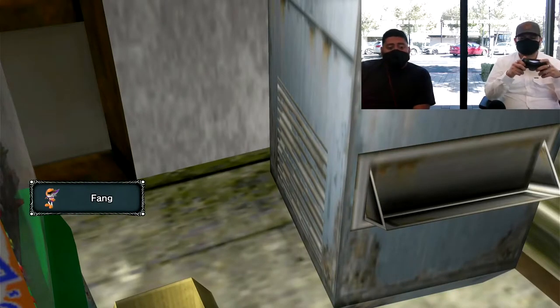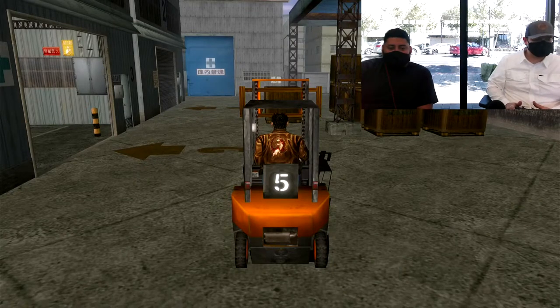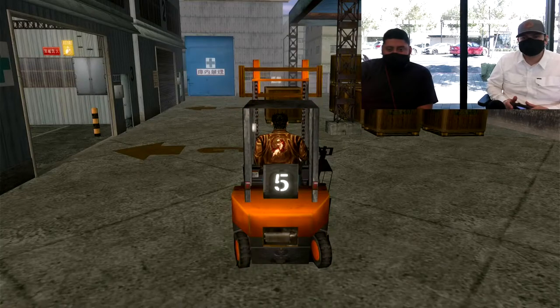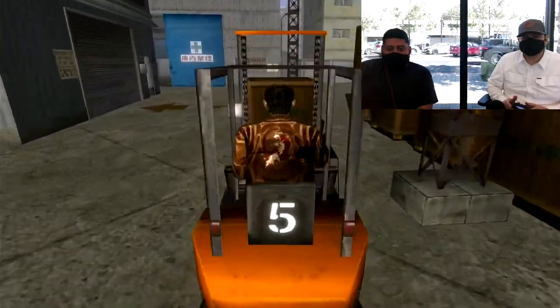I should say the name. Fang. All right. And so, I got a job as a forklift driver. Forklift driver number 5. At least I could raise and lower this thing. I'm going to start with this crate here. Whoa.